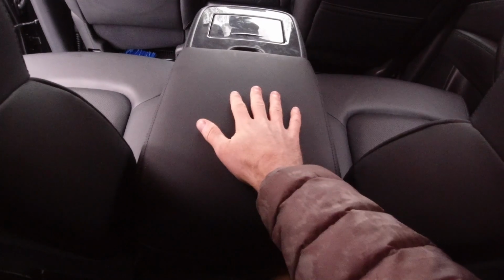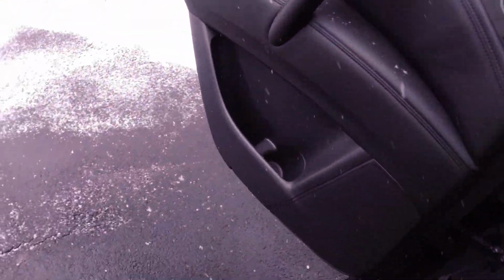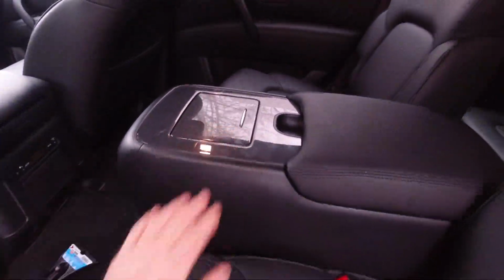Foot area is pretty spacious. Completely flat back here. Still not the best use of space. This center console for the second row is, well, it's dumb. Not sure how that opened up.